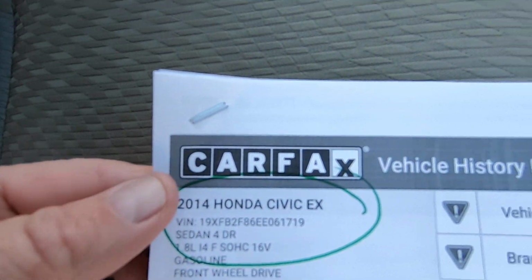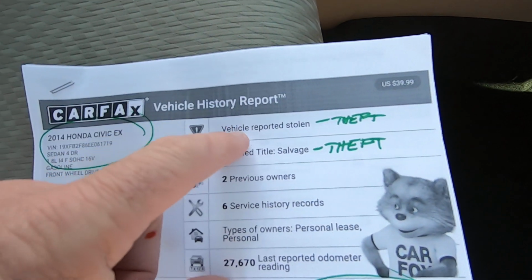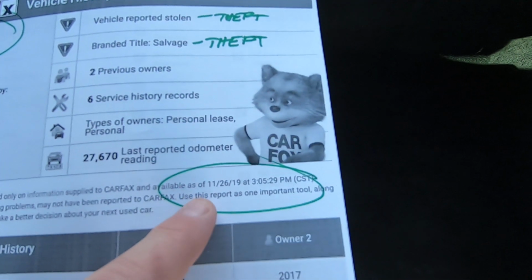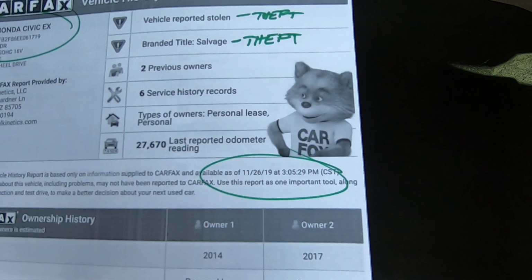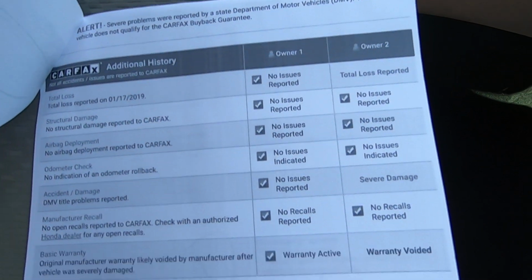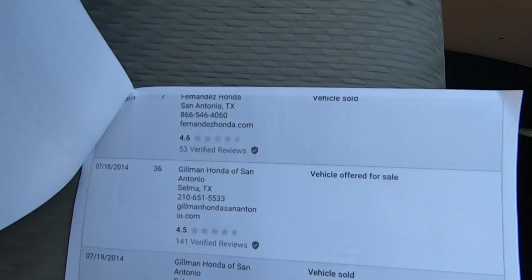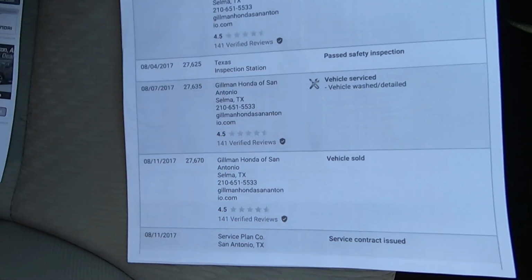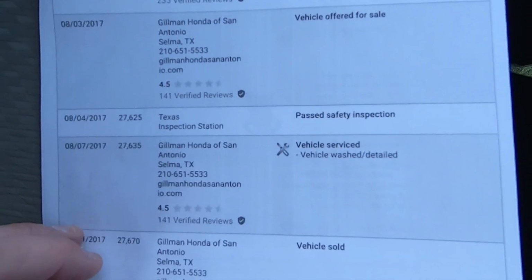Here's the Carfax. There's the VIN. Vehicle reported stolen. I already told you that. They gave it a branded title, salvage due to theft. I did this Carfax today, 11/26, Tuesday. So it looks like it was born in San Antonio. Good dealer services. Continue to be taken care of.